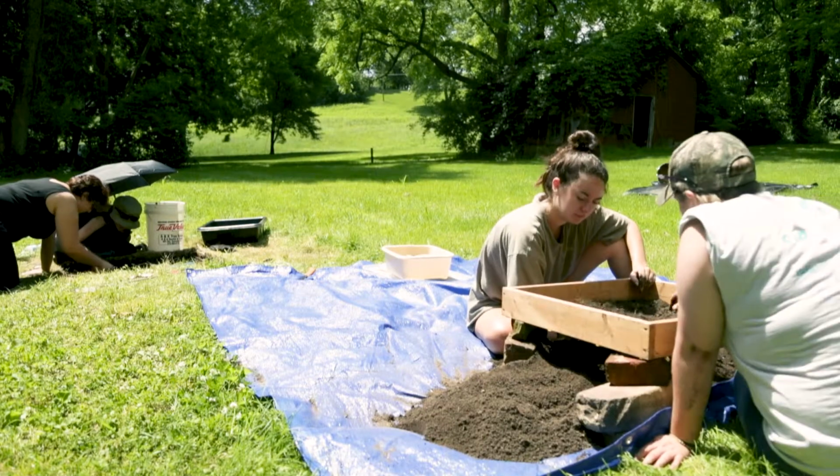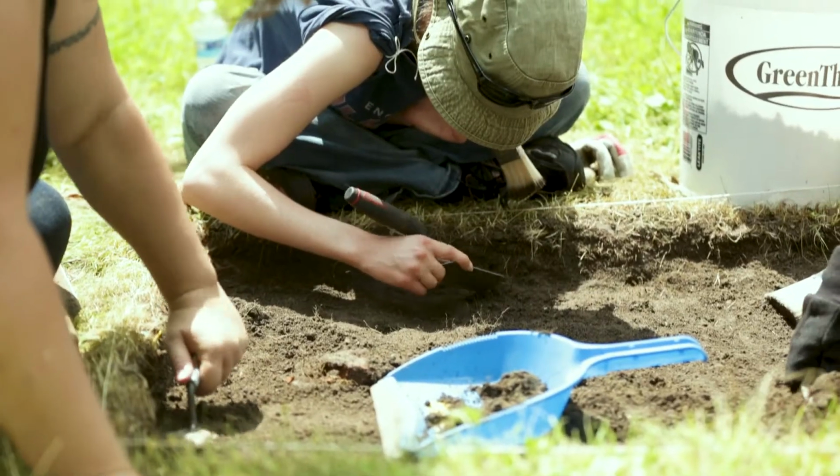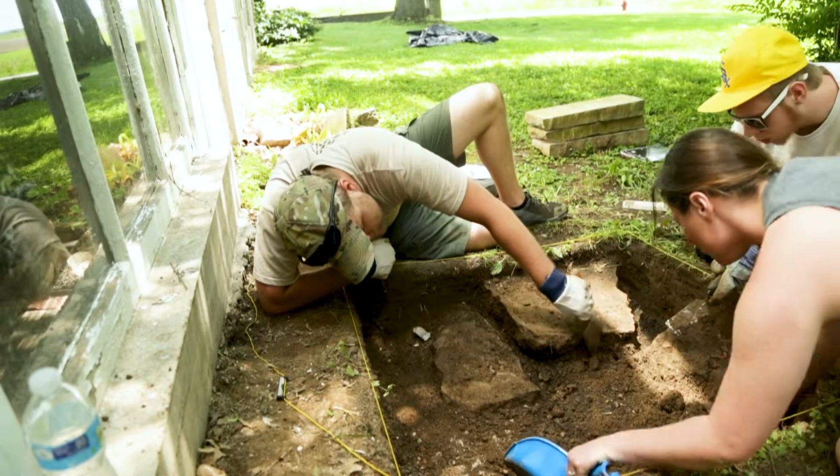So each summer, Southeastern Missouri State University students have an opportunity to participate in a 2-week summer field school in St. Genevieve, Missouri, exploring French culture and architecture, engaging in hands-on activities. We did a little archaeology. We found some very interesting things in our test plots. We'd actually get to find a piece of something that might be 100 or 200 years old.